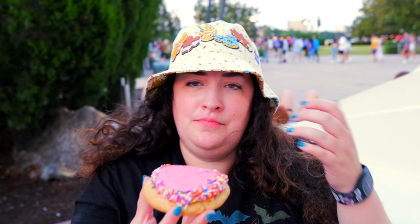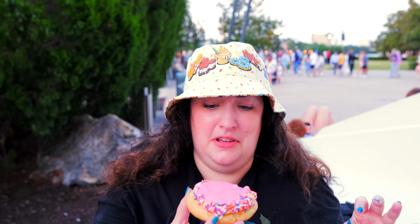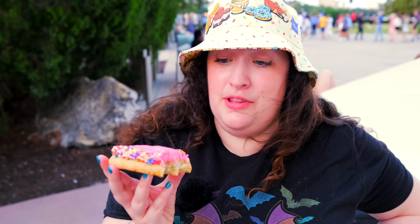So it's a sugar cookie, and I think the frosting is like pink lemonade flavor, maybe? It has a tartness to it. That's a really good cookie. I can see why they're most known for this.